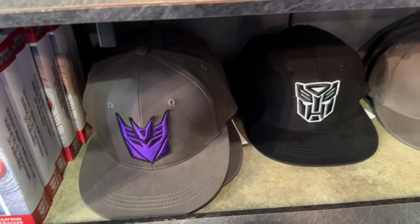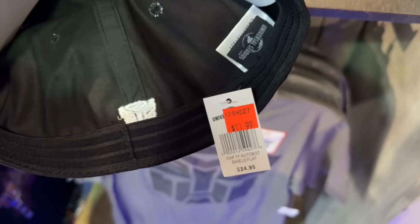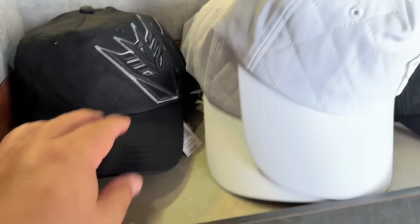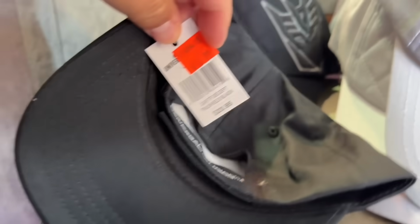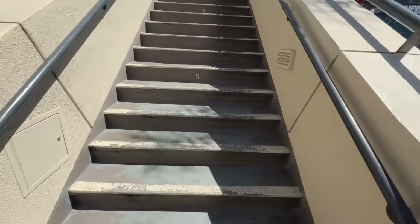Okay. Just noticed the Transformer hats are on discount, $11.99 instead of $25. All right. And then right behind me, these ones too. This one's being sold for $10.99. It's pretty cool.